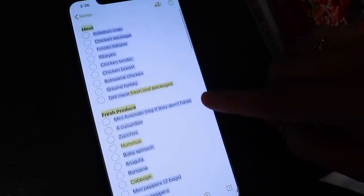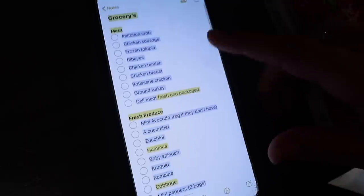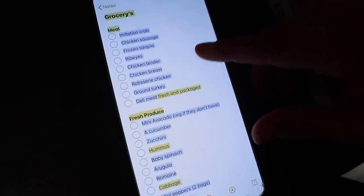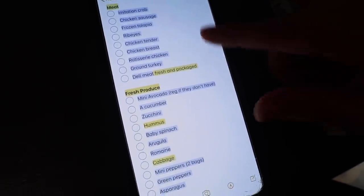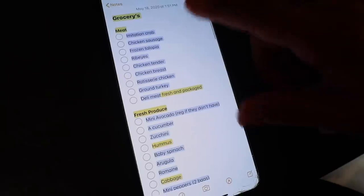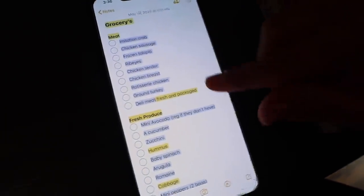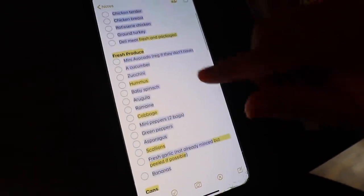Here is how we did it last time, and it worked out really well for Zane, so I'm just gonna use it as well. We both have access to this note on the iPhone app, and so we could both add to it, and then it lights up different colors for who made the changes. It's really cool. And then if Zane adds something while I'm at the store and he's at home, I get a notification for it. It's really helpful.